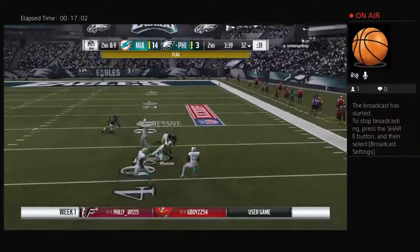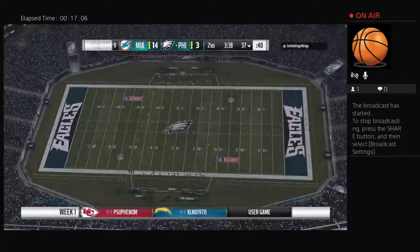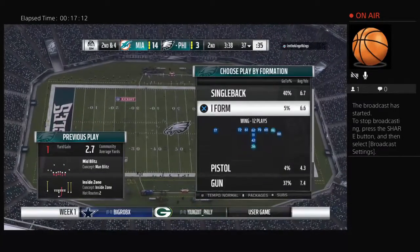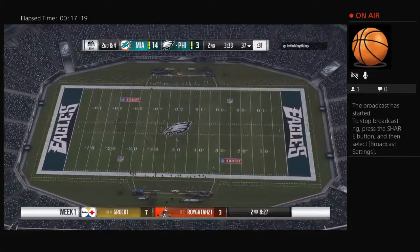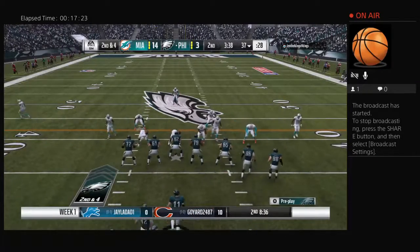Going up top. And that's going to wind up incomplete. However, we do have a flag down. Let's check in with our referee. The ball gets bumped up. It's now 2nd and 4 after the penalty.